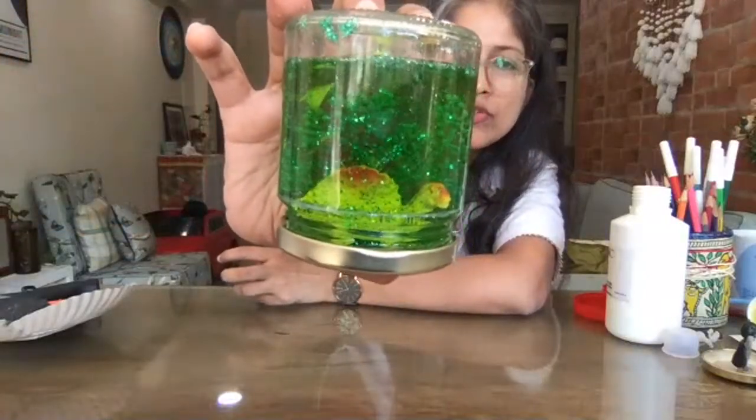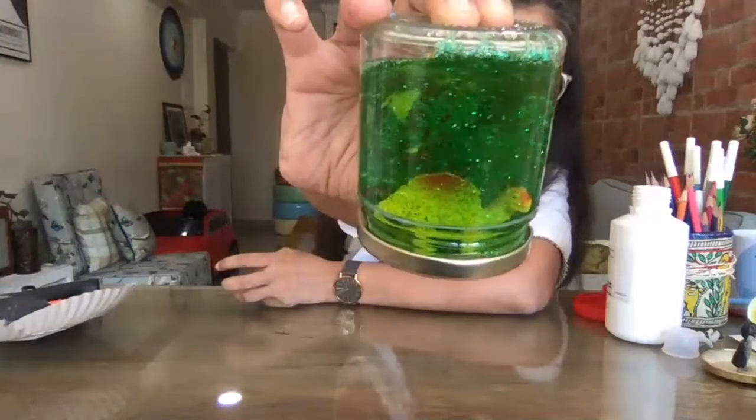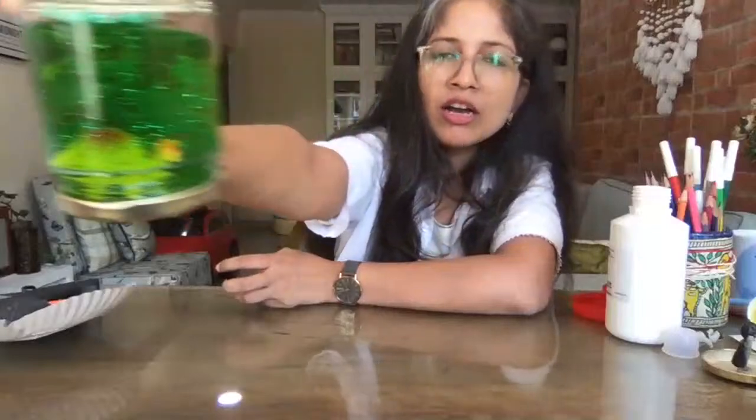So you can choose if you want to keep it a plain dino, or do you want it to be a colored snow globe. You can choose what kind of snow globe you want to make. You can shake it up and see all the beautiful confetti and sparkles.